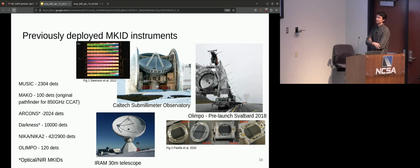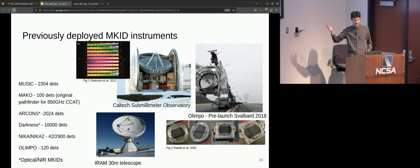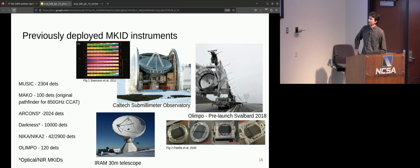And NIKA2 too, so the Europeans have been using these detectors for a while, and actually there was an instrument on the IRAM 30-meter telescope that is still operational. Olimpo was a balloon-borne project that launched just before BLAST-TNG did. So they are the first kinetic inductance detectors on a high-altitude platform.